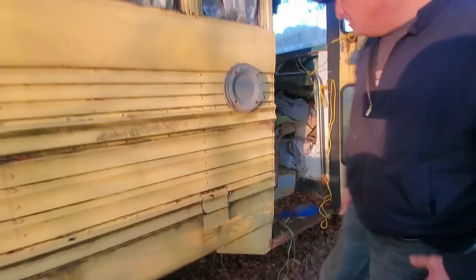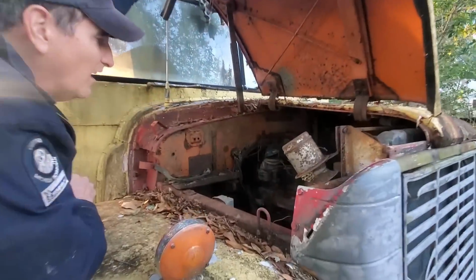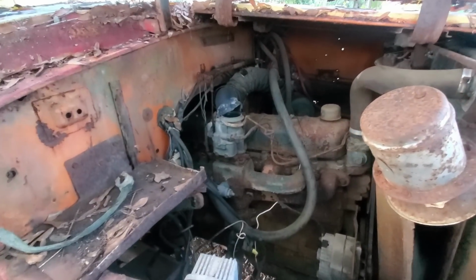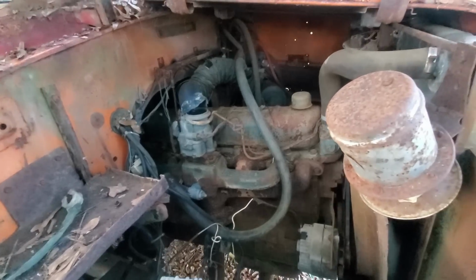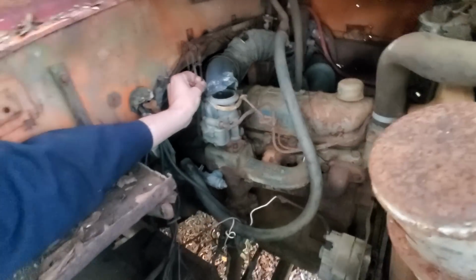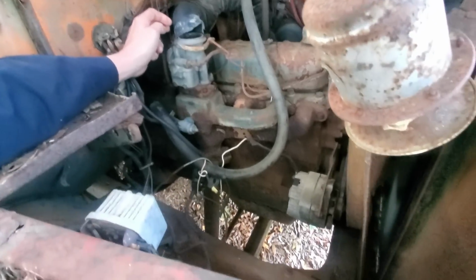Well, let's see what's under the hood. Wow. It's a 6. That's a bit of a surprise, and the carb's open. Let's see if the carb's stuck. Do you see that big hose right there? Yeah, it's stuck. At one time, that was the intake hose.